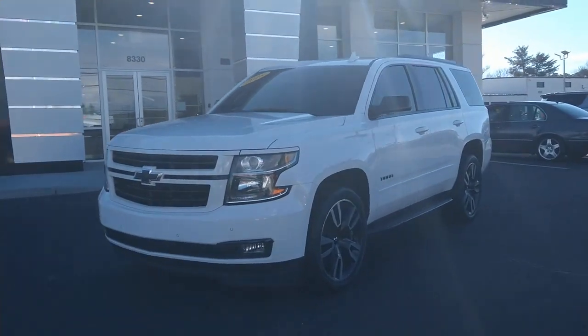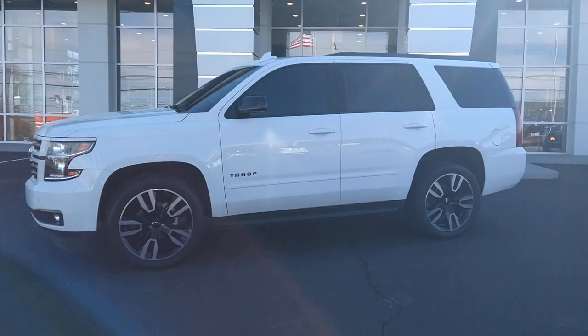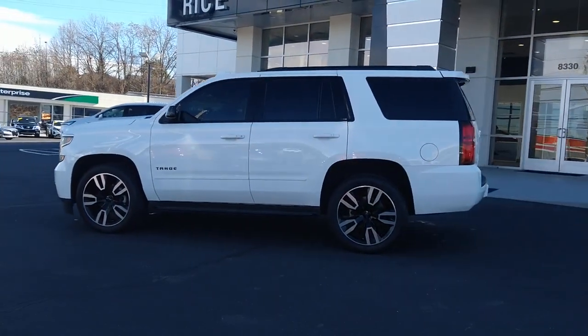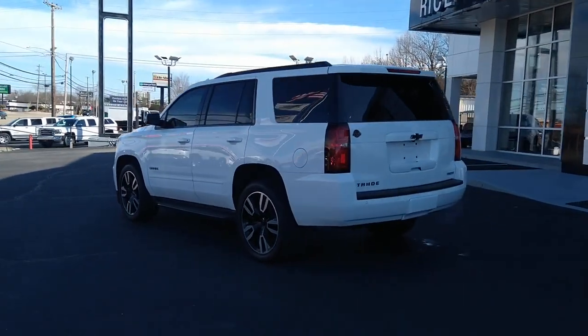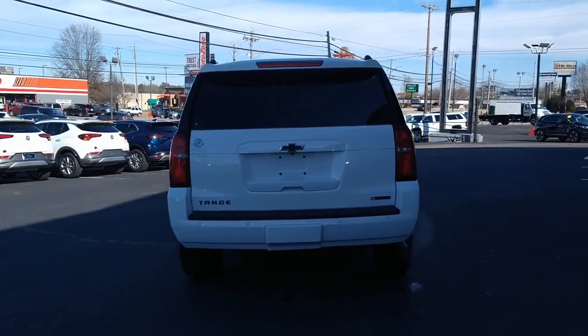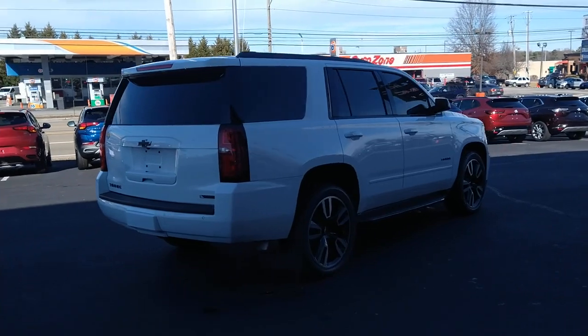Hop into the 2018 Chevrolet Tahoe. With less than 60,000 miles on the odometer, this vehicle provides excellent value. The Tahoe is the full-size SUV that ticks all the boxes. Safe, stylish, comfortable, loaded with technology, powerful, and ready to handle any challenge. It inspires confidence at every turn.